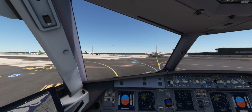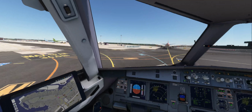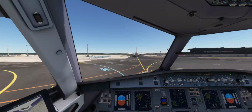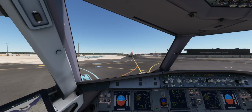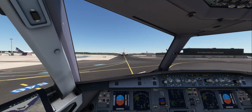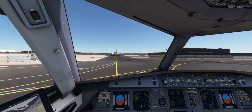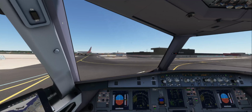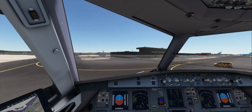Ground, Lufthansa 600 is ready for push and start, Alpha 15. Lufthansa 600, pushback and startup approved, area 1. Push and start is approved, area 1, Lufthansa 600. Air China 311, pushback and startup approved, area 2. Push and start approved, area 2, Air China 311.